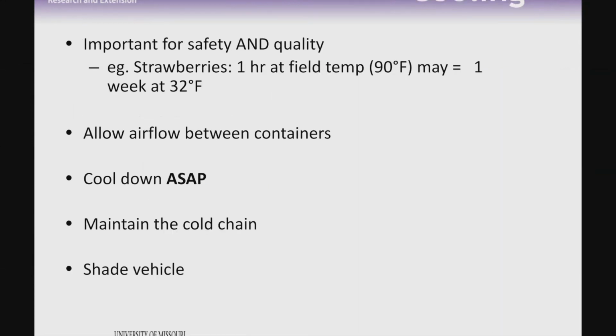Cooling is important for food safety and quality. So strawberries, 1 hour at a field temp of 90 degrees can be up to 1 week at 32 degrees. So since you've grown this great crop, cool it quickly. Your customers will like it better, and it just tends to help your farm. Allow airflow between containers. You want to cool down ASAP, maintain the cold chain, and if possible, shade the vehicle. That right there you can see is a cold cap from the Olathe Horticulture Research Center that they built.